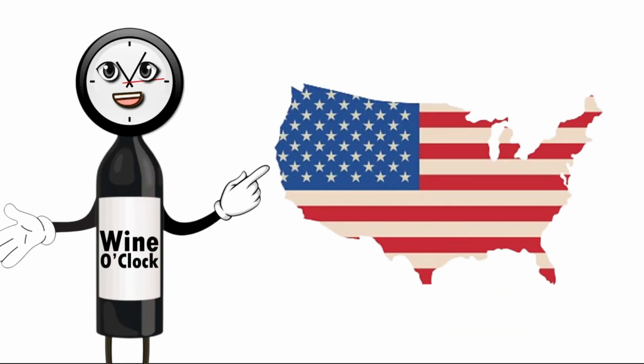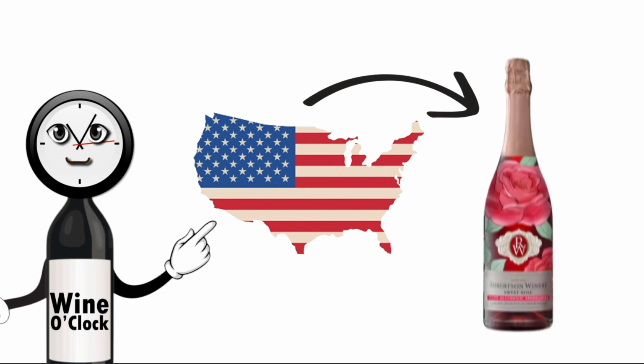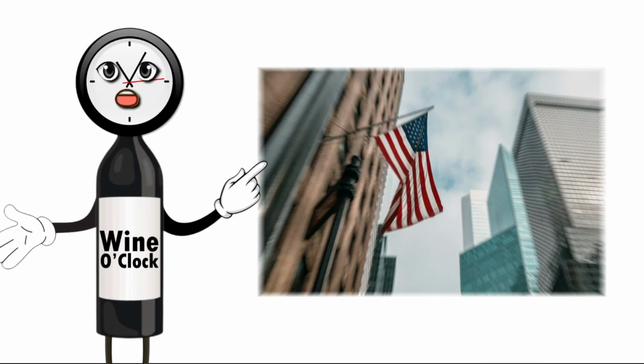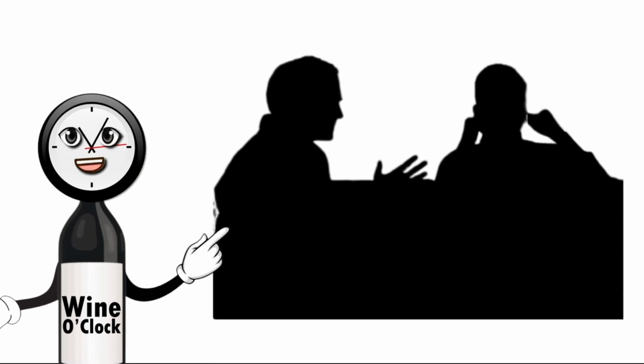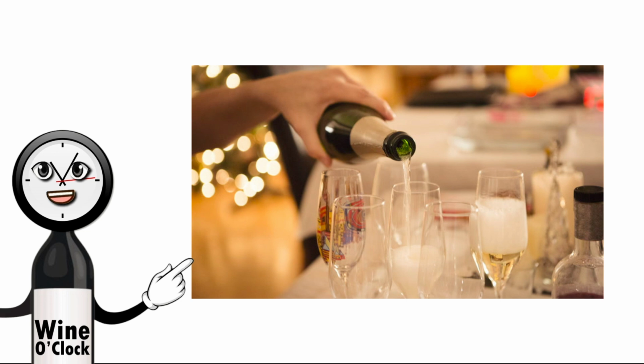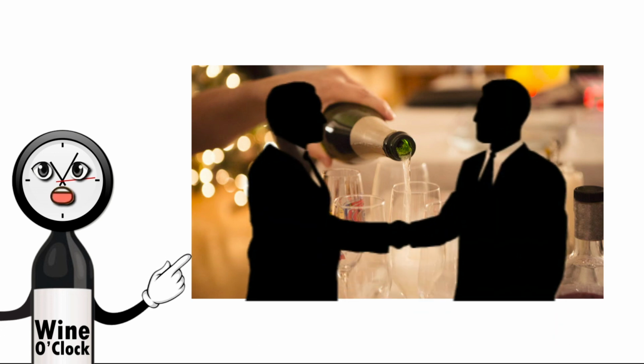And then there's American sparkling wine, or as some call it, American champagne. When it comes to bubbly, the USA is like that rebellious teenager who doesn't follow all the rules, but still manages to impress everyone at the party. Welcome to the world of American sparkling wine, where creativity bubbles over and rules are, well, negotiable.